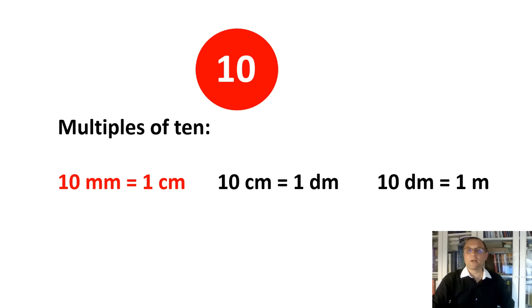One might want to ask, what are those multiples of 10? Well, 10 millimeters equal 1 centimeter. 10 centimeters equal 1 decimeter. 10 decimeters equal 1 meter. And 1,000 meters equal 1 kilometer. So it is all based on multiples of 10. By the way, I will not mention decimeters in this exercise. I will leave this for perhaps another video.